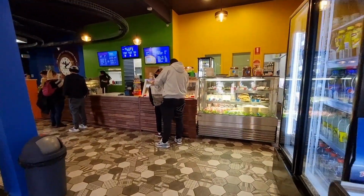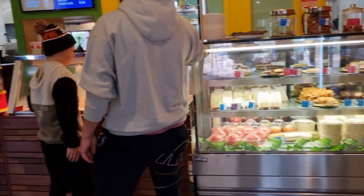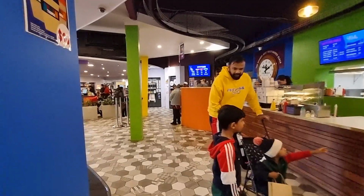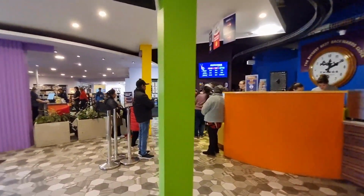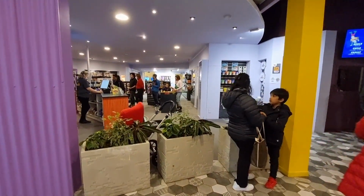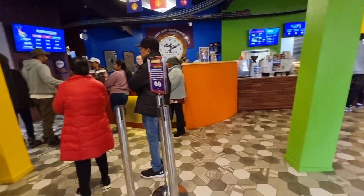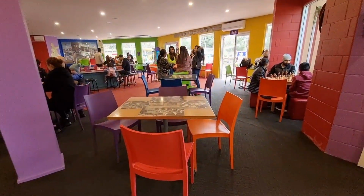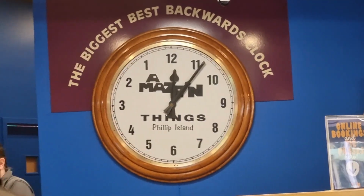So you can buy food here. There's a cafeteria, there's hot food. And then the counter over here is the main entrance. And that's the gift shop. So more likely if you walk the whole way around, then you come out from here. Ooh, the biggest clock that goes backwards. Interesting.